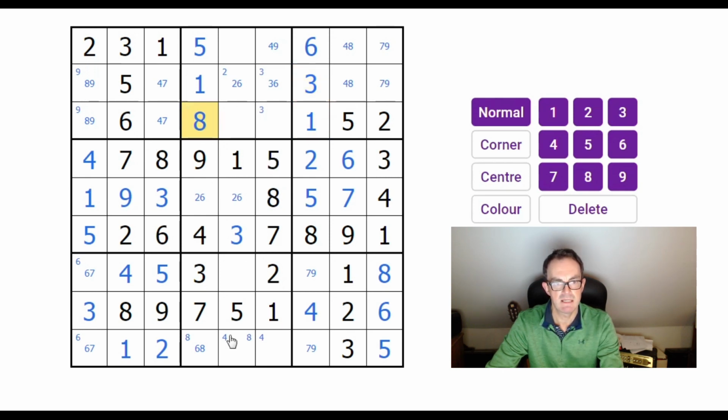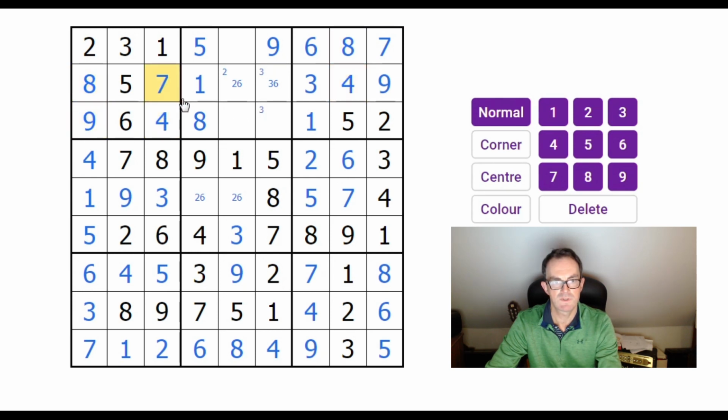That must be an 8 now, therefore this is a 6 down here. 6, 7, 7, 9. That must be a 9. You can see we need 4 and 8 in those squares now, so that must be an 8. That's a 4. That's a 9, 9, 7 at the top. 8, 9, 8, 4, 4, 7. This square here must be a 4, I think. That can't be a 6, that must be a 2. That resolves this 2 and 6 here.